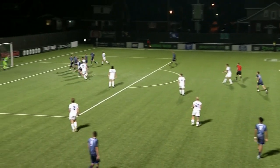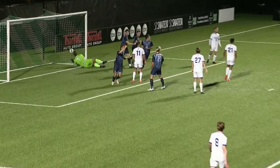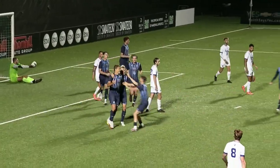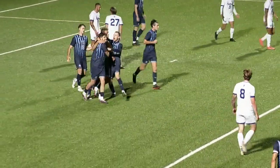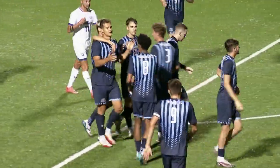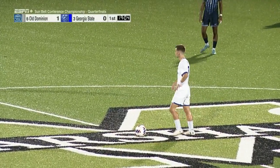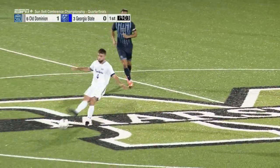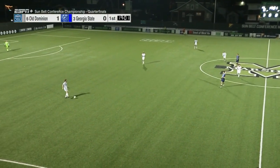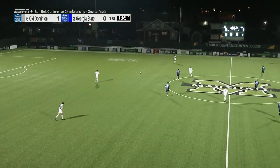This is a beautiful ball played in by Mandeer right onto the head of Fabian Reeser, the freshman out of Austria, who does the rest and beats Gunther Rankenberg. At the restart, a 1-0 lead for the sixth seed. Old Dominion on top of Georgia State.